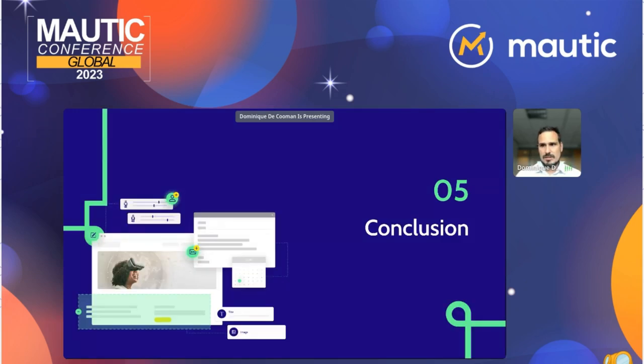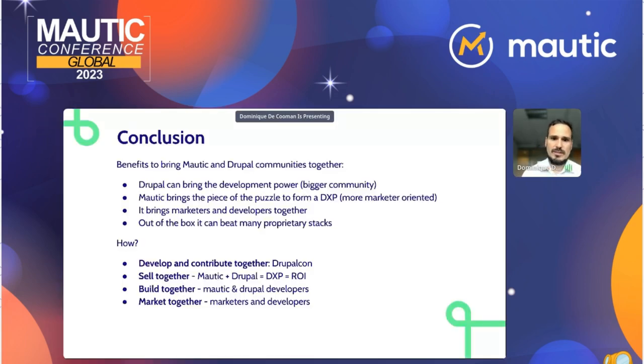So I see you're almost out of time. The conclusion: to bring communities together, I think Drupal can really bring some development power to the Mautic community. But Mautic also brings the missing piece to the Drupal community, to form the DXP. And it brings marketers and developers together. Out of the box, the two together can compete. They can beat so many proprietary stacks. Our customers are amazed at what we can deliver with just Mautic and Drupal.